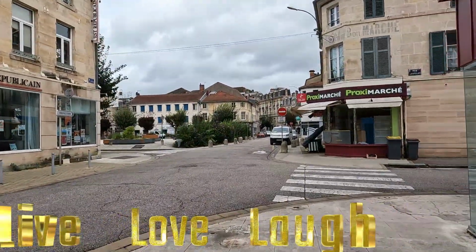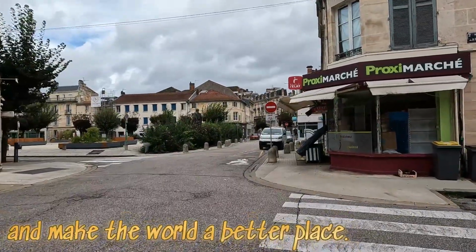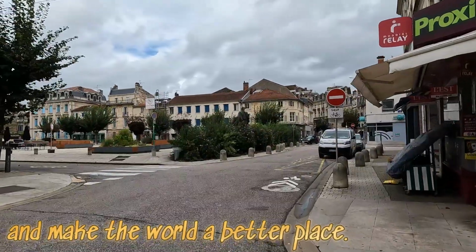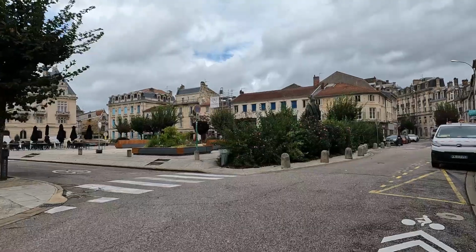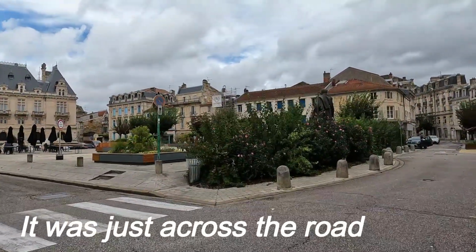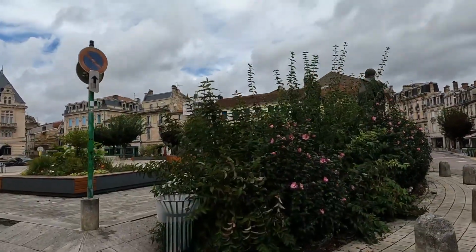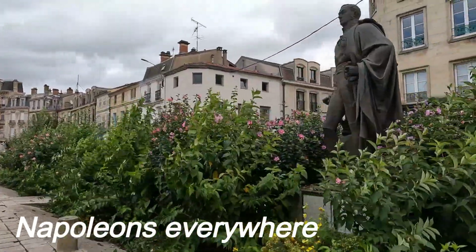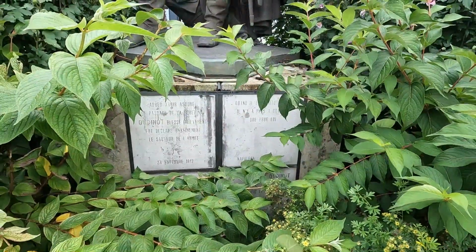And blow me down, we have arrived exactly where we started. That was a surprise for us, believe me. And here is the square where we first arrived. I parked the car, to find out exactly where our B&B was. Let's go and see who this gentleman is who's hiding in the bushes. I did find a Napoleon further up the road. Hello, sir. Well, blow me down if it isn't Napoleon himself.